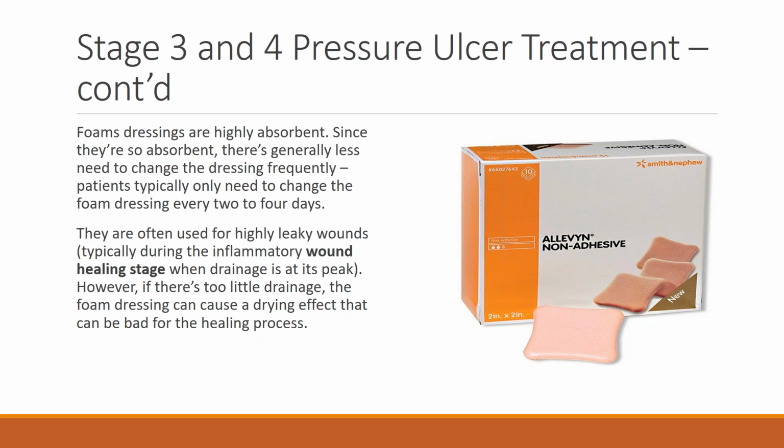They're often used for highly leaky wounds, as I said, typically during the inflammatory wound healing stage when drainage is at its peak. However, if there's too little drainage, the foam dressing can cause a drying effect that can be bad for the healing process. So once again, foam dressing only for heavily draining wounds. If the wound is not draining that well, putting a foam in there will soak up all the moisture, and that won't be good for the wound.